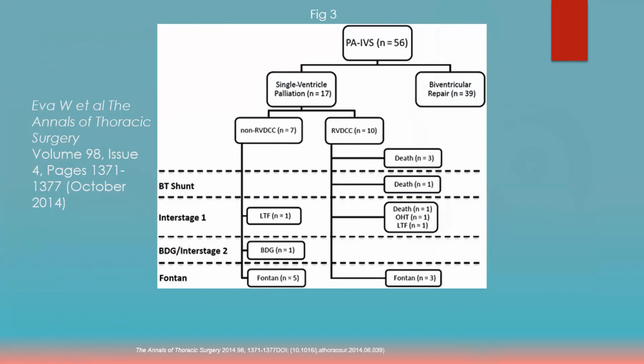Now, this is the same long-term study for long-term outcome in patients with pulmonary atresia and intact ventricular septum. Those who go into biventricular repair usually have a good prognosis. Those who go into the univentricular pathway, if they have non-RV-dependent coronary circulation, most of them will survive, even if they go into a single ventricle. But if they have a right ventricular dependent coronary circulation, most of them die, and maybe less than 40% of them end with a Fontan circulation, and we don't know the long-term outcome of these patients.